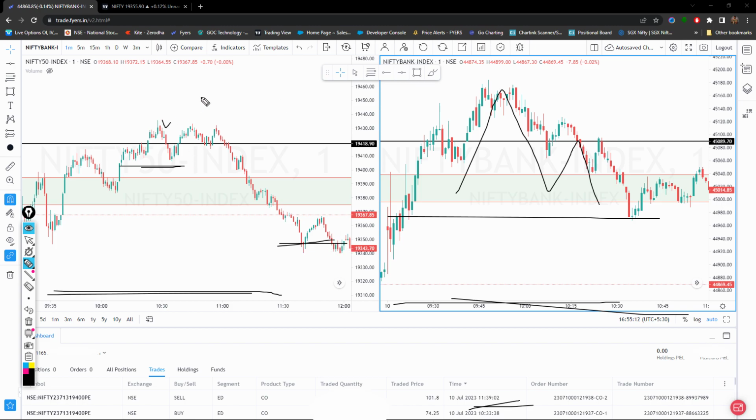So we have successfully sold the index almost near the top and booked our profit almost near the bottom of the swing. So these are the confluences I always look for. Like here you can see, even though Bank Nifty was trading low and even Nifty IT was falling, Reliance was the only stock which was pulling Nifty up.